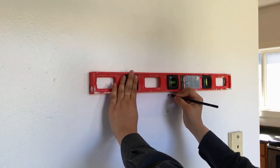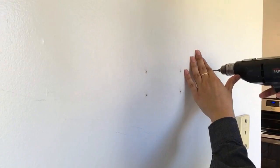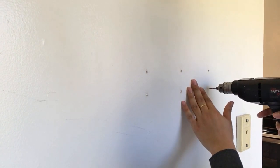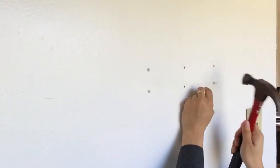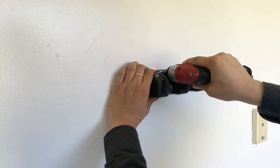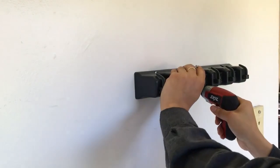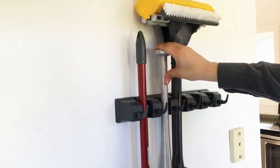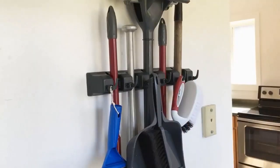Just use the included stencil to mark your desired location. Drill holes. Install the anchors. And simply screw it in. And you're done. Your new Barry Ave Organizer is installed, featuring 5 spring-loaded, non-slip slots and 6 foldable hooks.